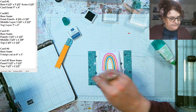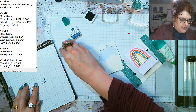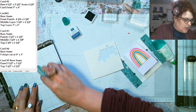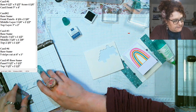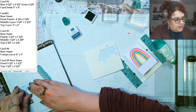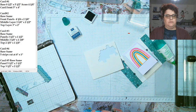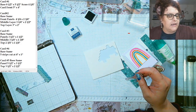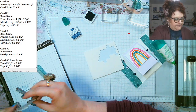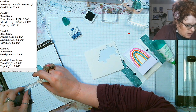And then I want to put the words on here. So for sure, I want my Stamparatus because this is like a teeny tiny space and I do not want my words to get messed up. I'm actually going to use the words, oh, happy day. We've not even used those yet out of our stamp set. So we'll go across here.